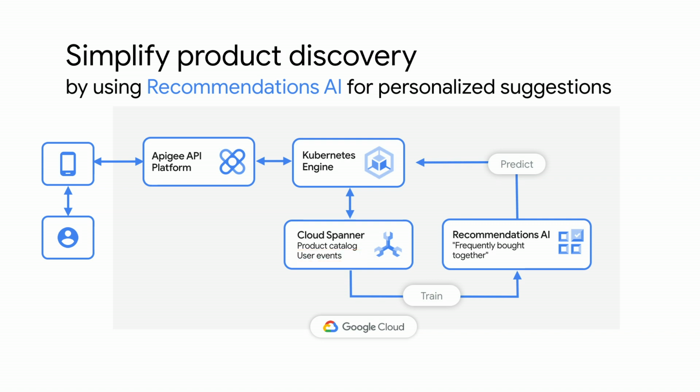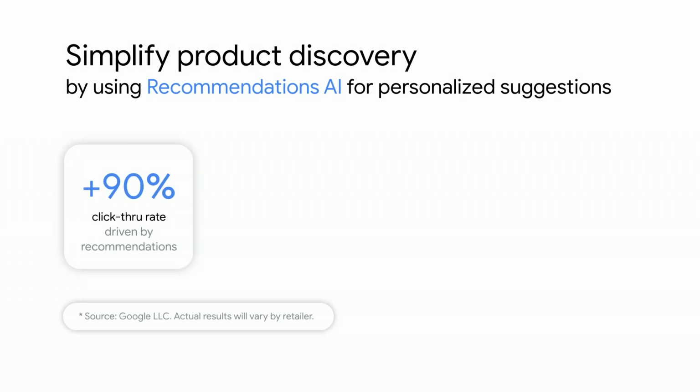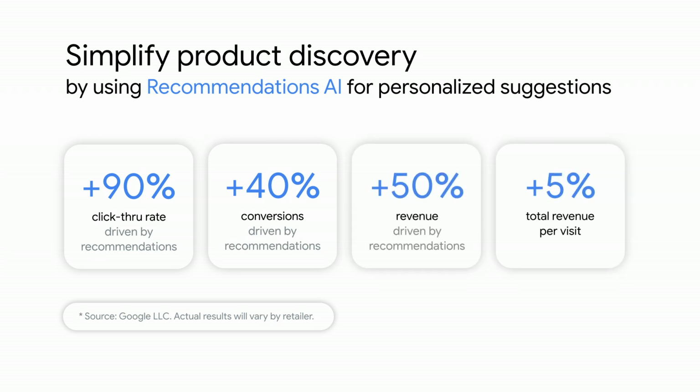With Recommendations AI, retailers don't need to build their own machine learning models. Instead, they can plug their product catalog and user transaction data into existing Recommendations AI models and be up and running in no time. Early results from retailers using Recommendations AI show success, with more than a 40% increase in conversion driven by recommendations, leading to more than a 50% increase in revenue driven by recommendations.